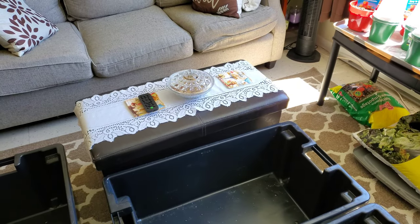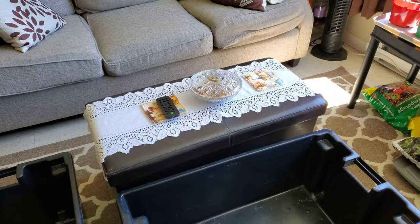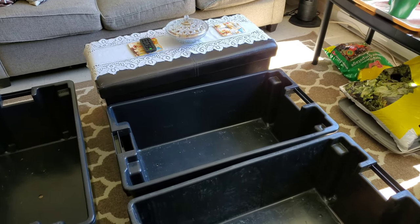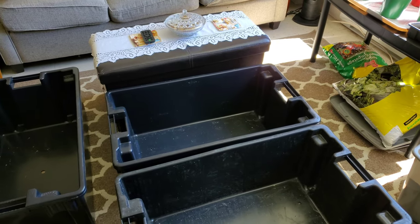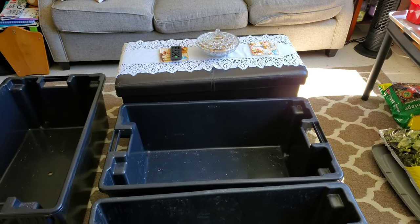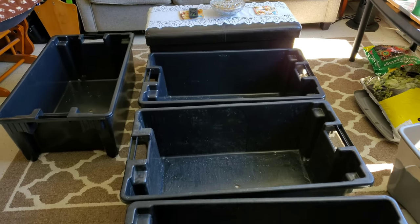I have some wonderful treasures to show you all. Come with me and I will show you. When I went to the Vernon Dion fishing supply store, I picked up some of these totes, and look at the size of them. I put them next to the coffee table so you could get a bit of a scale of how long they are, how big they are, and I picked up four of them.